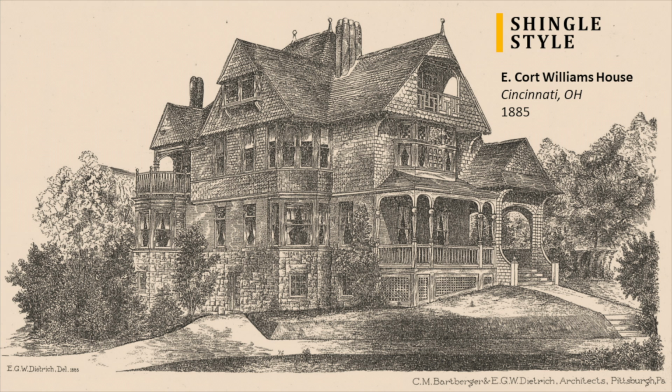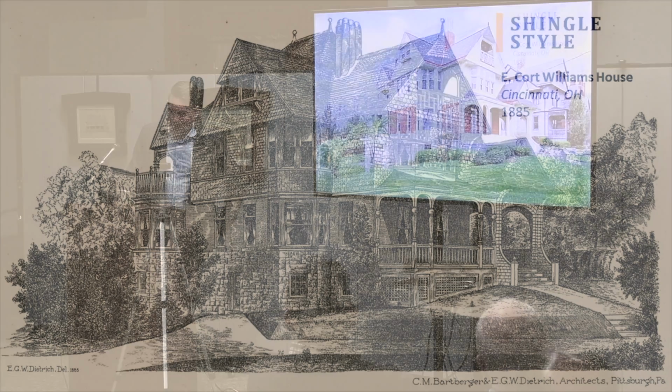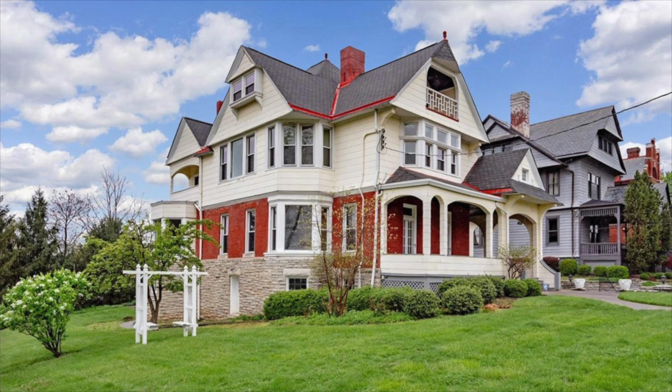Another house from this early period is the E. Court Williams House, which is in Cincinnati. This was built in 1885. You can see the drawing here. The house is covered in all sorts of different types of shingle work. And this is a picture of the house today.